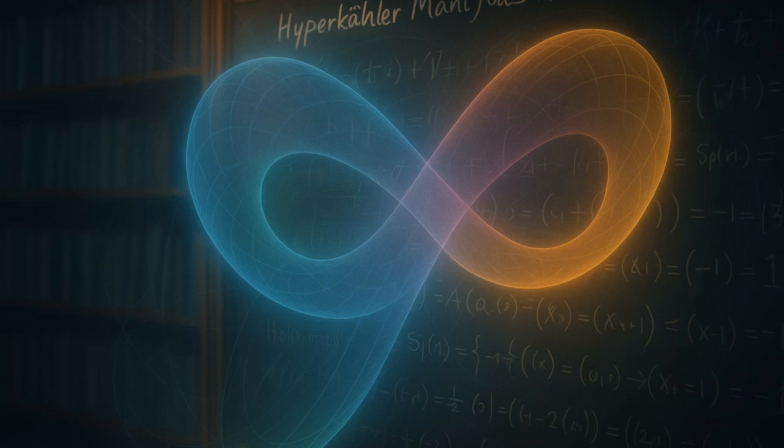What about the arithmetic connections from the 2010s? That's also growing. Beyond the Tate conjecture for K3s, people are studying hyperkähler varieties over different kinds of fields, like p-adic fields from number theory, further strengthening those links. Any totally new areas popping up?